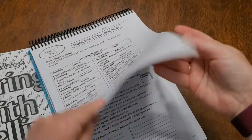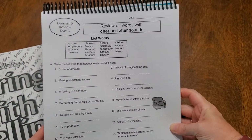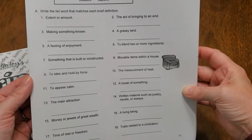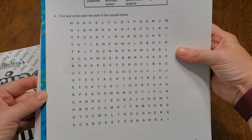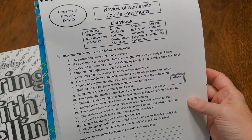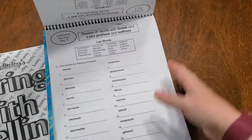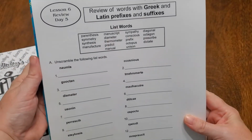So I'm going to flip over to lesson 6 so you can see what a review looks like. We typically don't do a spelling test that week unless they're having lots of trouble with the words. If they do, then there's our spiral effect that's coming back, where we can do a spelling test, but we go back over them just to make sure that nothing is forgotten. So that would be day 1. Here's day 2, day 3, day 4, and then day 5.